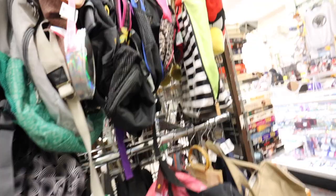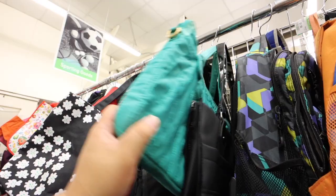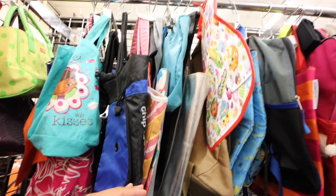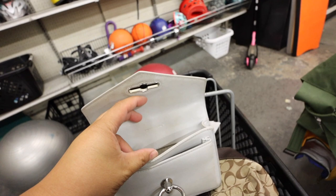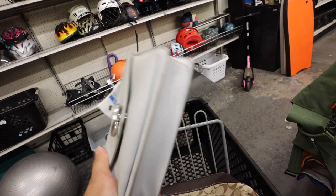I am going through the backpacks. Oh, they still have this one here that I saw last time. They still have this Mark by Marc Jacobs laptop bag. Still waiting for them to go on sale. I forgot to show this to you guys earlier. They still have this little Rebecca Minkoff bag. It's gonna be like $10. It's missing the crossbody strap, but you can easily get a replacement. Plus the bag is so cute, it just needs a cleaning. And I really like the leather on it.